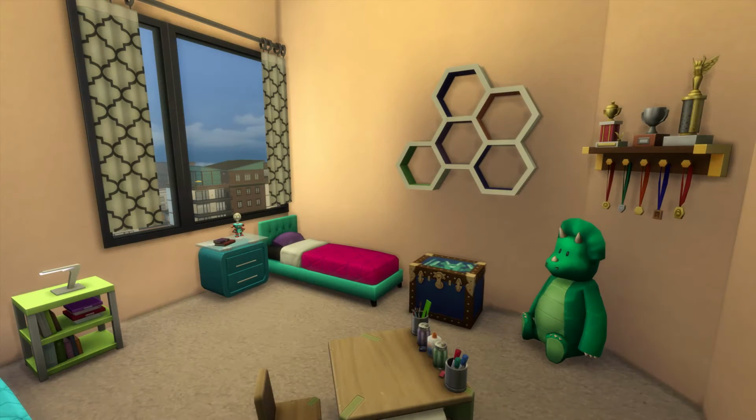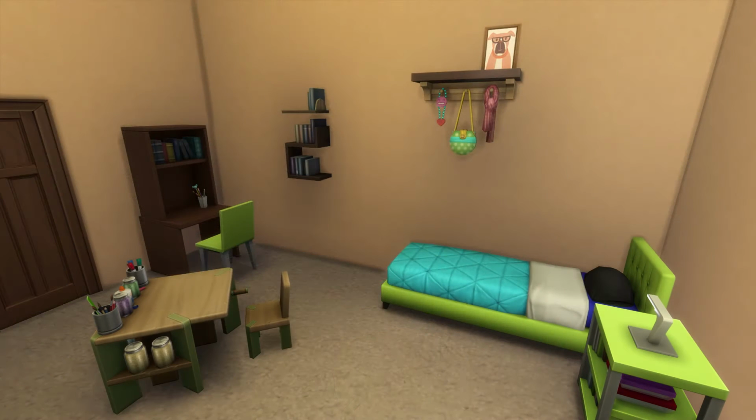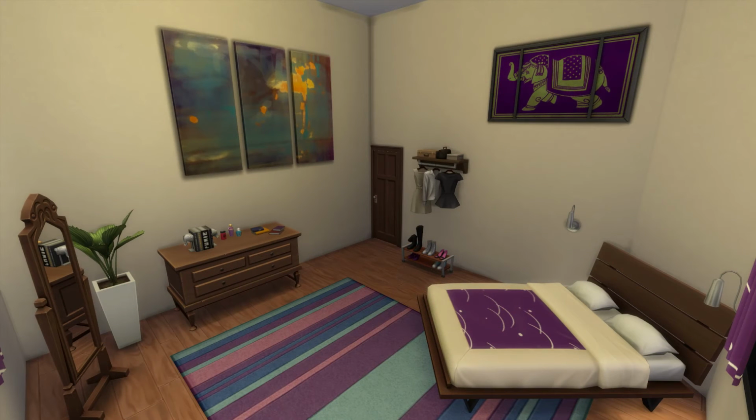The kids' bedroom, which I will admit I just kind of chuck stuff in. I usually do that. I really need to show you guys that I can actually build a kid's bedroom. Maybe I should do a kid's room build. Let me know if you want me to do that. I can prove to you that I'm not just like, blah.